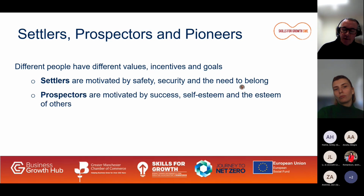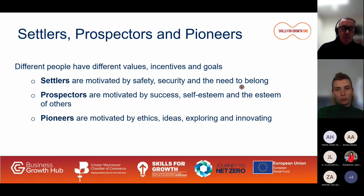Prospectors are motivated by success, self-esteem and the esteem of others. These are the people who enjoy competitions and strive to be the best. And pioneers are motivated by ethics, ideas, exploring and innovating. Pioneers are likely to be the first to sign up to a new scheme. They aren't afraid of change and they're happy to come up with new ideas for improvement.